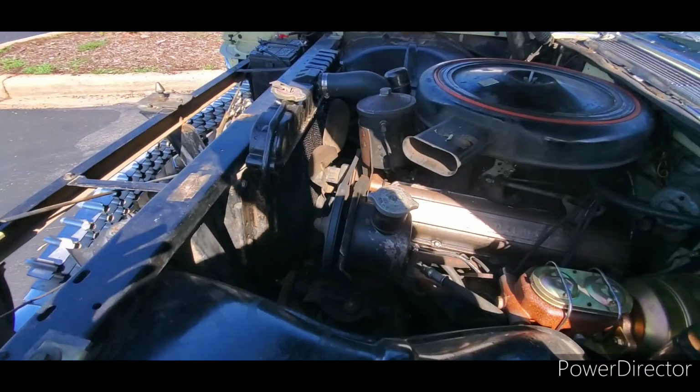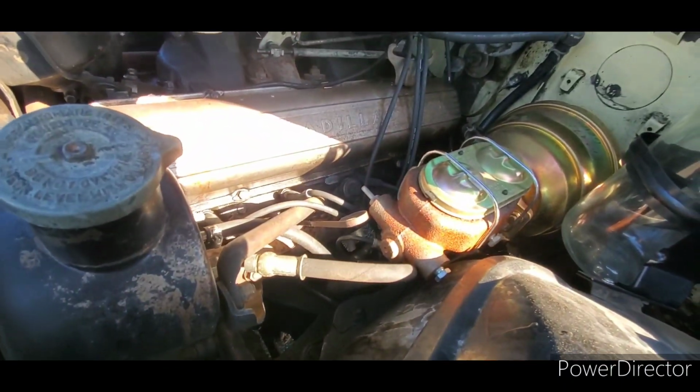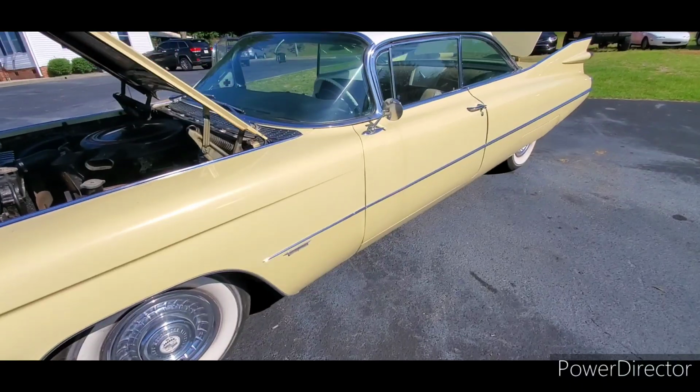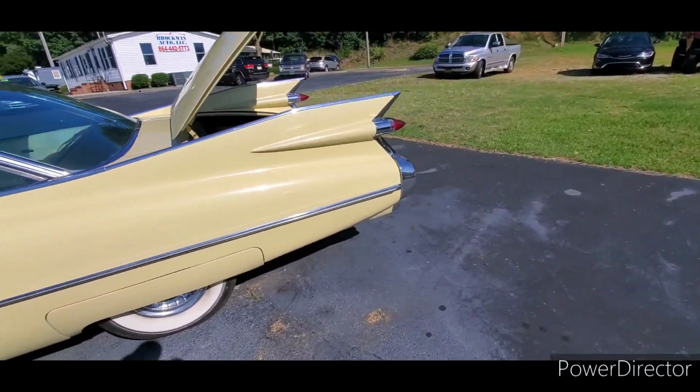But the main thing, you just want to check for salt rust. I mean, it's a 60-something-year-old car. It doesn't have to be perfect, and I'm not paying a perfect price for it. So we'll see what happens when he comes back out the door. Hopefully he takes the out the door price, and I can get this car today.